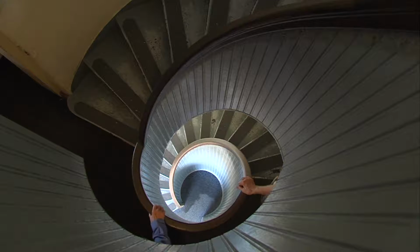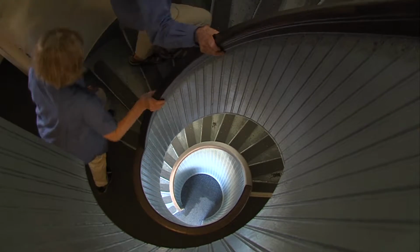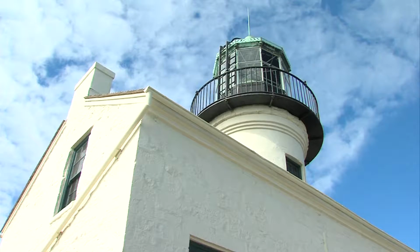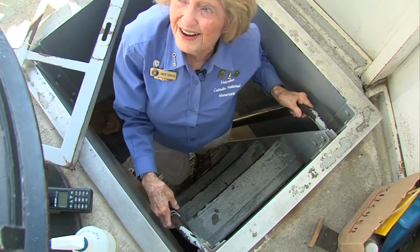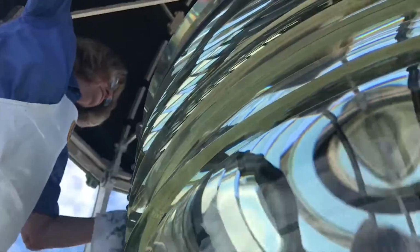We'll have to do some work. It's what they do every 6 weeks, climb to the top of the 40-foot-tall spiral staircase inside the white brick lighthouse tower. Oh, this big, beautiful doll. This is our baby. This is just such a treat to be able to do this. They polish the massive jewel-like Fresnel lens. We just never imagined in our lives that we would have this privilege.